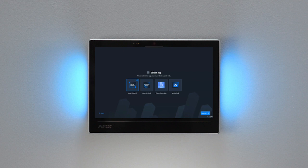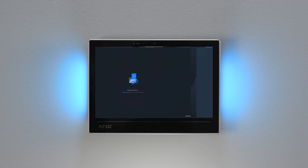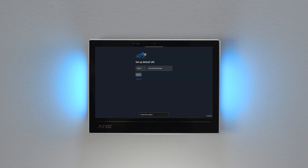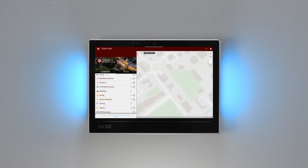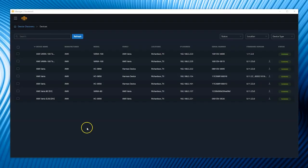The Web Kiosk persona converts the panel into a full-screen, frameless interface for accessing web applications. Its cutting-edge browser supports HTML5, JavaScript, and the latest security protocols. With the Web Kiosk persona, Varia becomes a professional-grade, purpose-built, managed device for any web-based app. Varia can become your interface to a wayfinding app, hoteling app, custom control app, or IT dashboard. As your app evolves, Varia can evolve with it.